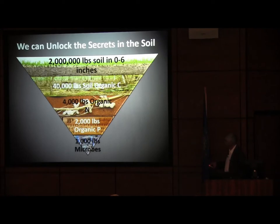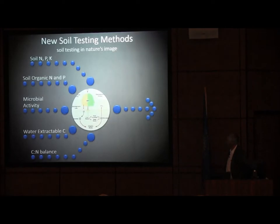4,000 pounds of organic nitrogen, 2,000 pounds of organic phosphorus, and 1,000 pounds of microbes. And these are the real little things. Normally, I think there's a lot more than 1,000 pounds of microbes in our soils, but this is what he depicts here. But these things are all the carbon and the nitrogen and the phosphorus, and all the other nutrients, most of it's tied up there in the organic matter.